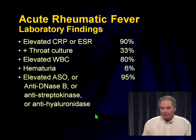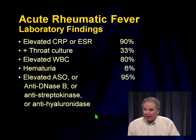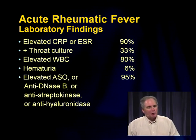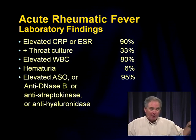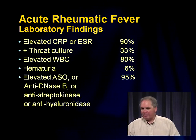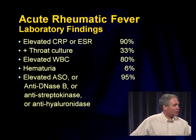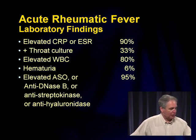Okay, laboratory findings. This is important. Elevated sed rate. But don't count on a positive throat culture. Often negative. Elevated white count, yes. Hematuria occasionally. In rheumatic fever, we can see a little bit of hematuria from time to time. And what we expect to find, if the throat culture is not positive, which it often won't be, is good, hardcore, solid serologic evidence of antibodies against the strep. So anti-ASLO, anti-streptolysin O, or DNase B, or anti-streptokinase. 95% of the kids should be positive, demonstrating a prior strep infection.